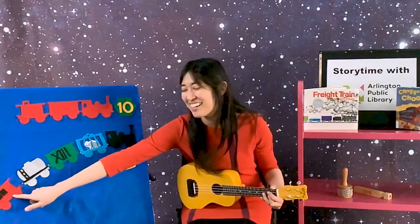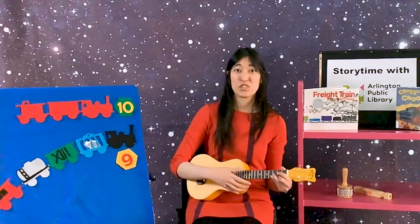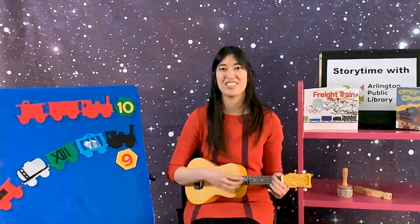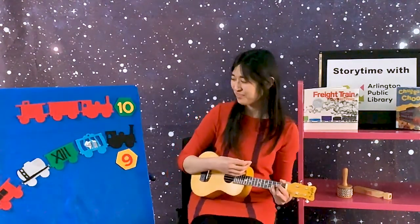And this red car is the caboose. It's where the train crew stays. This old train painted red keeps on going full steam ahead with a click-clack, patty-whack, hear the whistle blow. This old train goes rolling home.